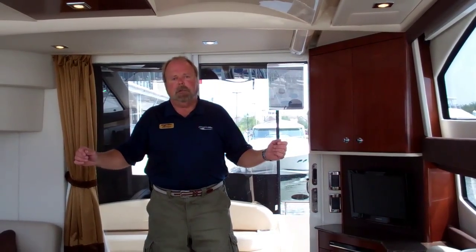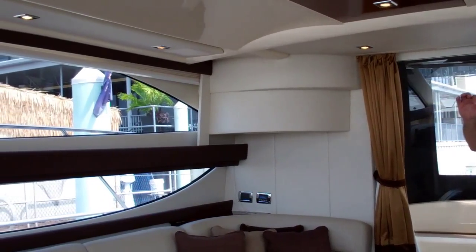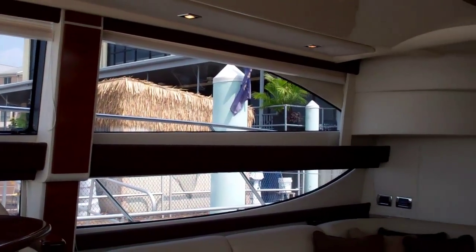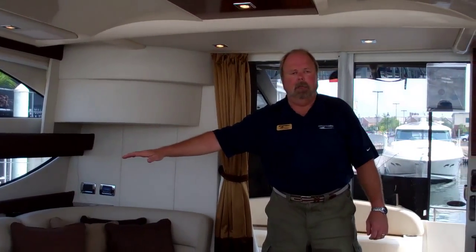Another feature of this, of course, the first thing you notice when you walk in here is the view. Pure 360 degree vision on this boat, whether you're standing or, most importantly, seated. That's why you have the lower set of windows. Also gives it that European look from the outside, which you saw earlier on the profile shot.